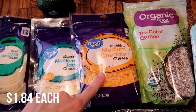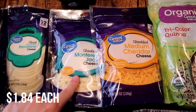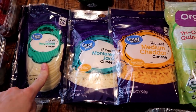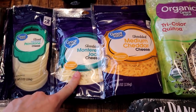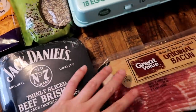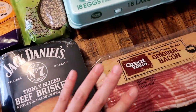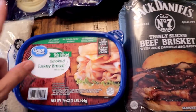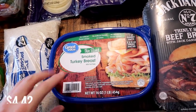Also got some cheese, some medium cheddar cheese, some Monterey Jack cheese, and some provolone cheese. The provolone cheese is for the grilled chicken sandwiches. Monterey Jack cheese is for the tacos, and the medium cheddar cheese is for the potato bake. I was gonna do baked potatoes, but they didn't have the baked potatoes, which I'll show you that substitute in a second.